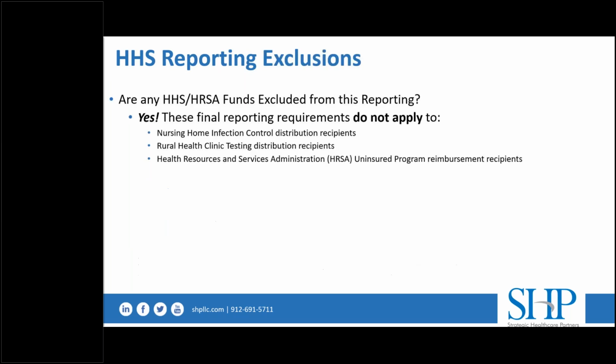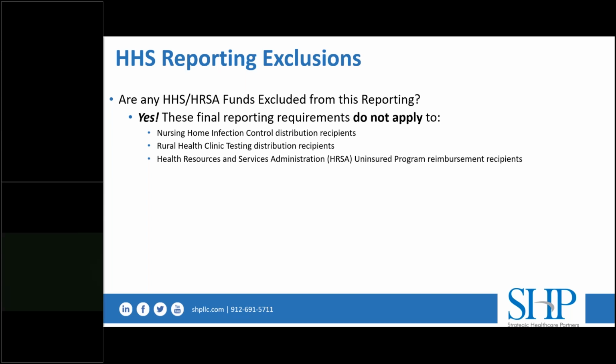Next slide, Aaron. All right, so the few hunks of revenue that don't have to be excluded or included in the justification here are the nursing home infection control, the rural health clinic testing, and then the HRSA money that came early on related to COVID supplies. That is not part of the dollars you're attempting to justify at this point. Those can be excluded from the program.